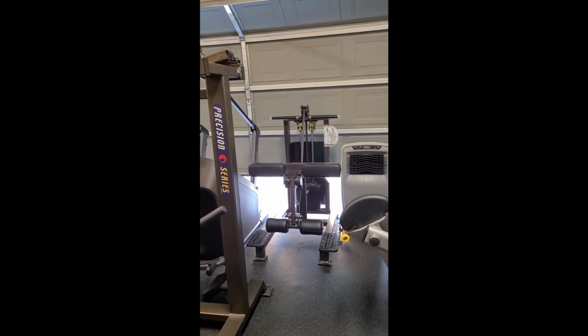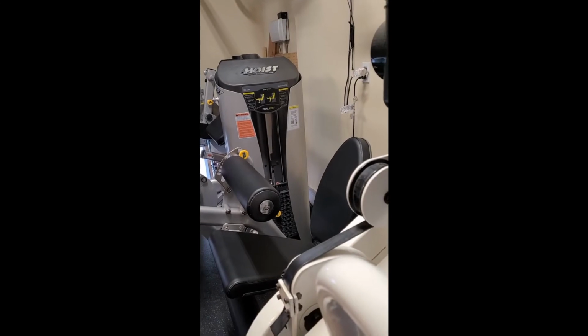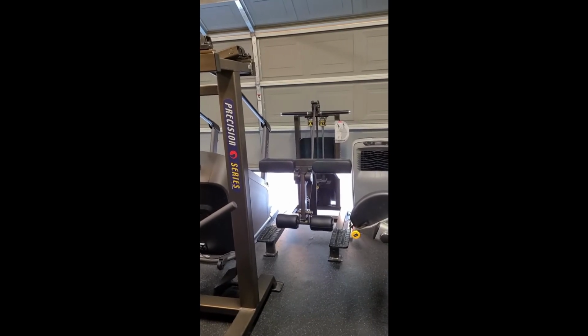The thing is phenomenal. It isolates your hamstring so well. Also, like I said, I have the seated leg curl too, so that gives me 2, plus I do bent over rows and lunges and stuff like that also for your hamstrings to get a better stretch.